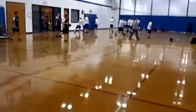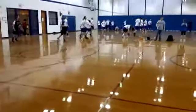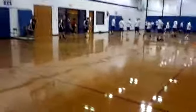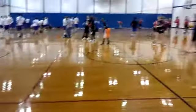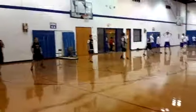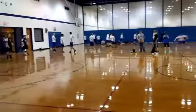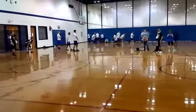Actually threw it onto the court of the other game. A shot to the foot there. A nice kill by number 19, Nick Johnson. Five. 13 minutes left in this half.